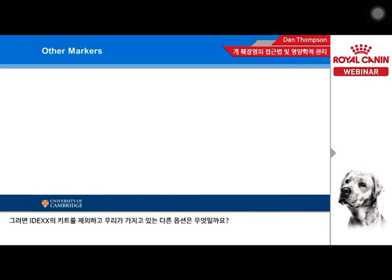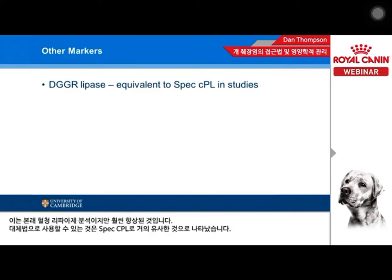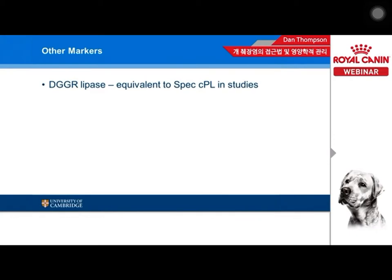So, aside from IDEXX's offering, what other options do we have? Well, we have a parameter called DGGR lipase. Now, this is based on a serum lipase, the original serum lipase assay, but it's much improved. It's been shown to have good agreement with Spec cPL, the idea being that it can be used as a replacement. And the main reason this was developed is because IDEXX patented Spec cPL, and therefore all the other labs that many of us use weren't allowed to use it. So they've developed this assay to replace that, really, so they can have an alternative.